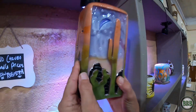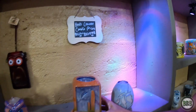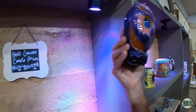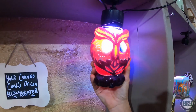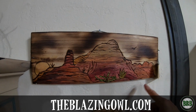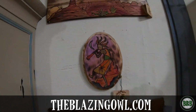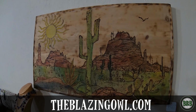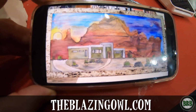Landscape, two-tone. And how about an owl? Hoo-hoo. And so for the wood burning, a lot of these pieces where I'm doing the multi-medium, like the pyrography, burn wood, and then a little bit of watercolor, people have been digging on it. And fortunately, I have a healthy fascination with the desert to keep making the art.